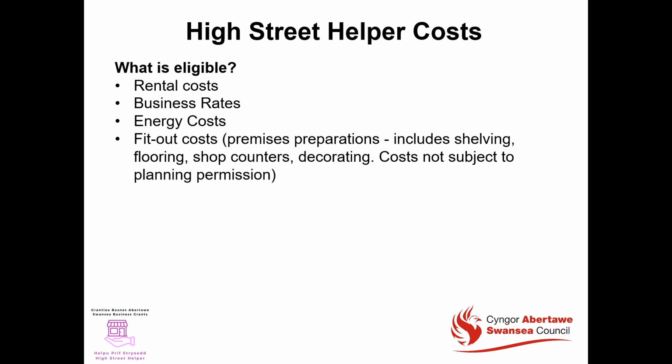Again, anything you're not sure about when completing the application, just check with us and we'll be able to give you a steer whether or not and to what extent that will be eligible under the High Street Helper element of that. So those are the costs I mentioned before. You've got 5K to play with effectively under these. If you wanted to put all of that cost into the fit out cost and not claim against the rental, business rates or energy, absolutely fine.